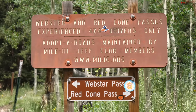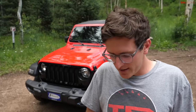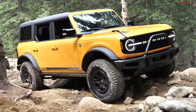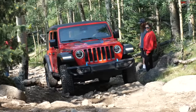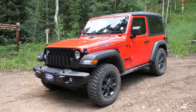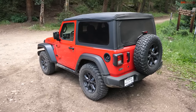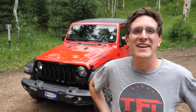So the Defender is stuck on a trail called Red Cone up here in the Colorado Rockies, and it's not really all that far up the trail, but of course it is past probably the hardest obstacles. Now, when we came out here yesterday, we had the Bronco with a Sasquatch package and 35-inch tall tires and lockers, and we had a Wrangler 4xe Rubicon with lockers and the sway bar disconnect. Now the rescue rig today is my personal Wrangler, which is, well, it's pretty much a base model Sport. So it's gonna be a little exciting getting up to the Defender.